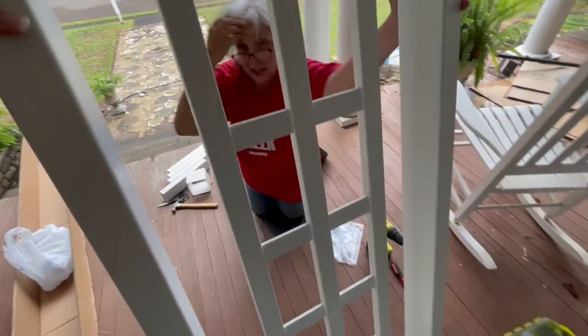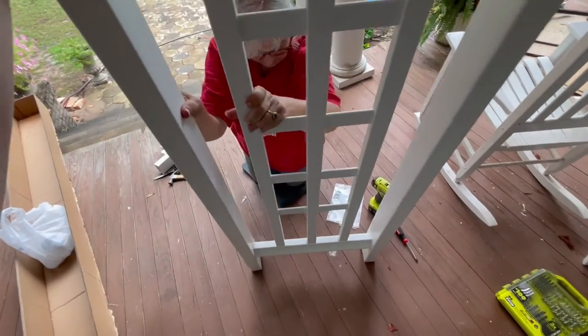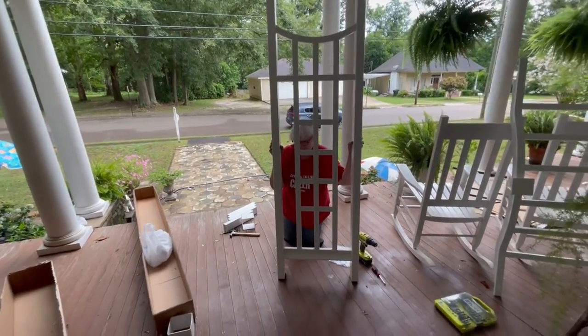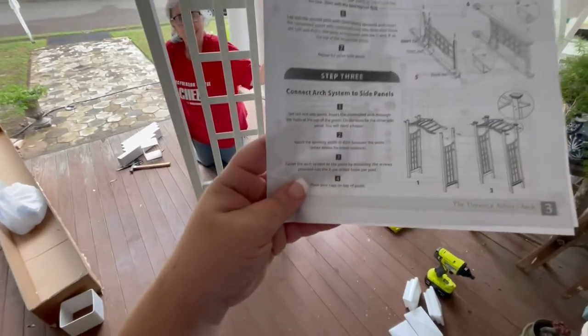There we go. You want to hold it so I can show it to him, Mom? Sure. Here it is. She's in jail. I am. All right. Let me get the instructions. Rose Arbor Jail. I guess there's worse places to be. Sure. So now I'm guessing we're going to have to connect it all.